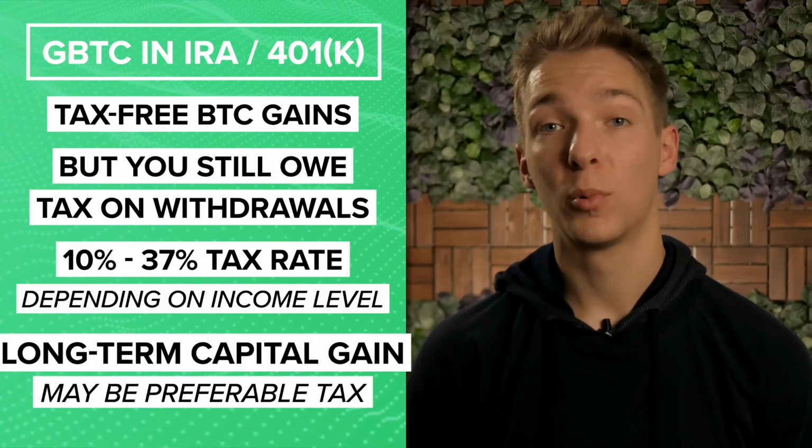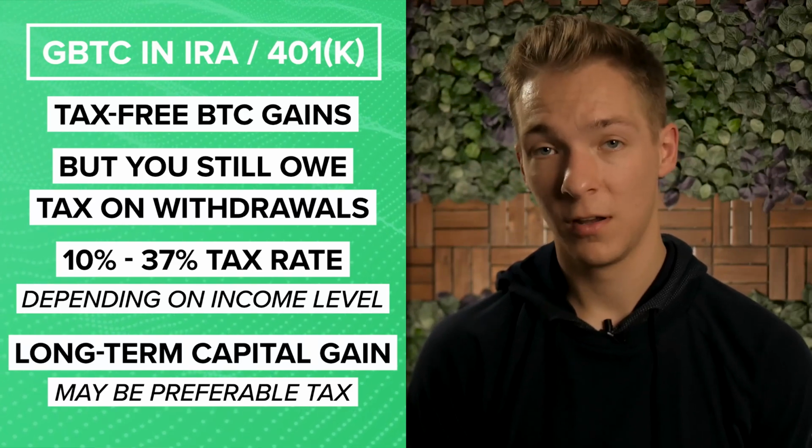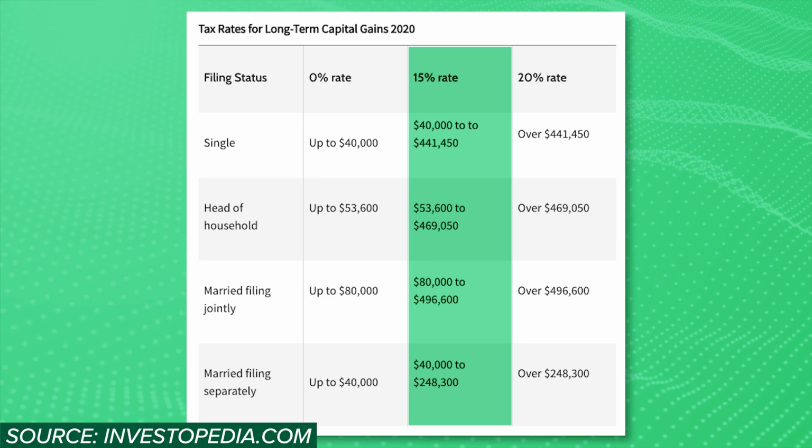And in these cases, you might as well have bought and held Bitcoin directly in a digital wallet, where you could later sell with a favorable capital gains tax rate, which is likely going to cap out at 15% for most investors, assuming you make less than $400,000 a year.